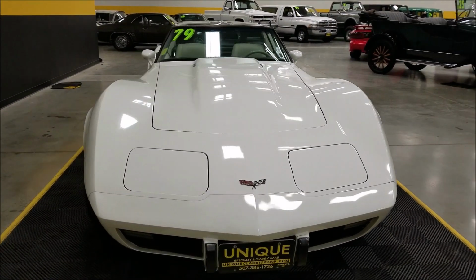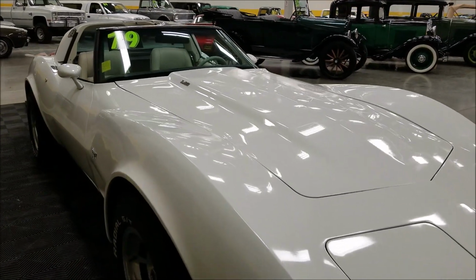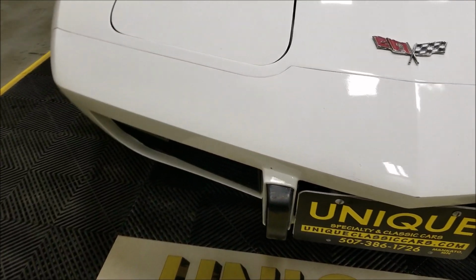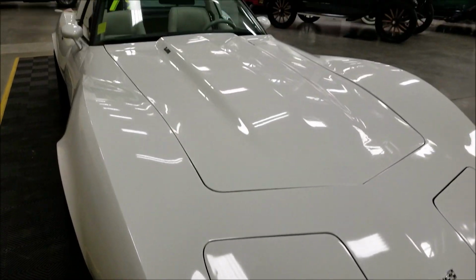Condition of this car, I would call it a nice driver quality paint. Let me see what I can find up here. Some real small touch up, I won't be able to get them to show up in the pictures. There you can see one, just where you've had a little bit of rock chips, but overall, nice paint on it again, considering age of the vehicle.